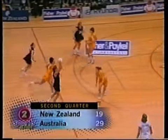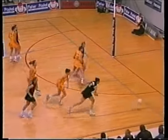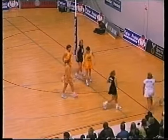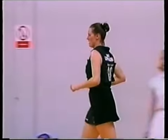Isn't it nice to see a coach smile? Jill McIntosh is obviously enjoying this. But often, whether they're winning or losing, they sit there grim-faced. I mean, they're as nervous as the players. They give us nothing, some of them.